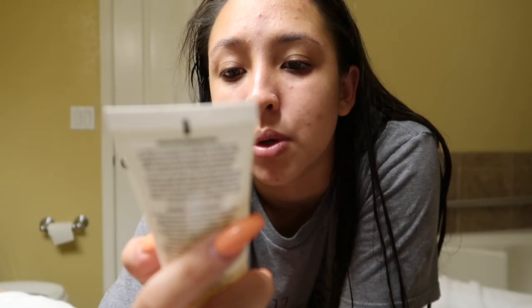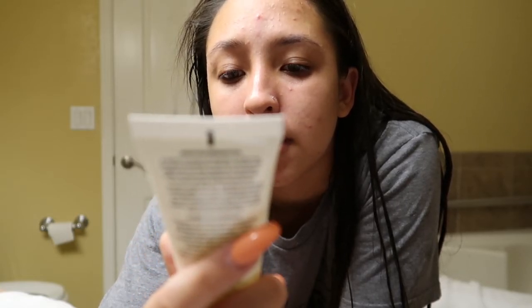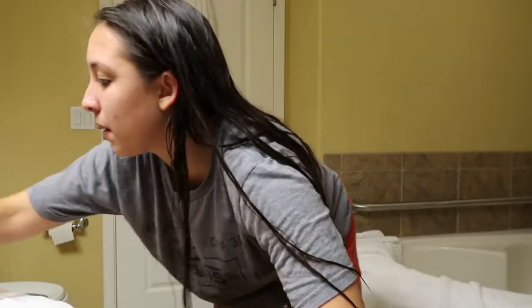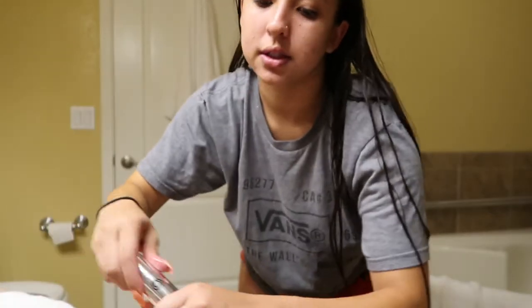Anyways, I just washed my face with this. Hello. Okay, it's Lancome Mousse Foaming Cleansing Makeup Remover with something, I don't know how to pronounce that. Next, going in with our oil. Everything will be linked down below, don't you worry, friends.